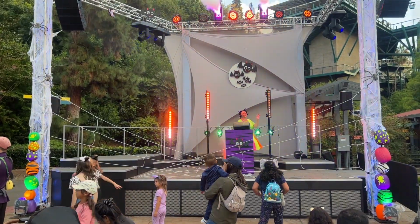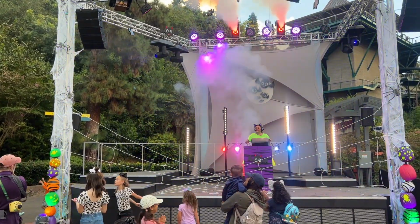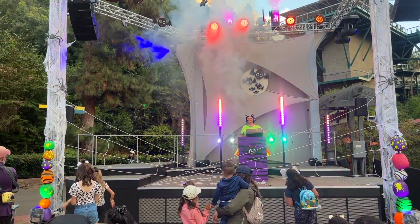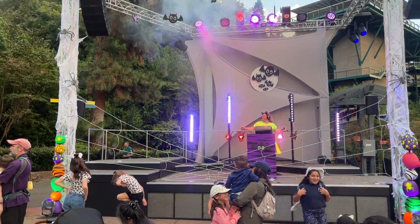So they got a DJ down here, and they got fog and bubbles, so pretty fun stage area to come over and just dance. Of course, it's a dance party, the Bubble Dance Party. You gotta check it out.